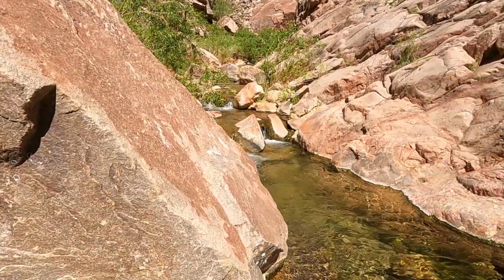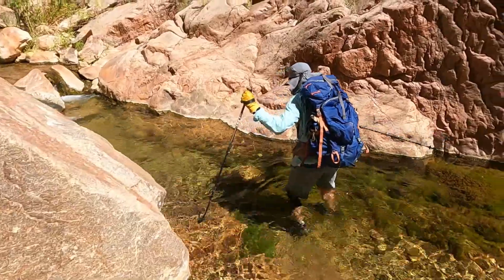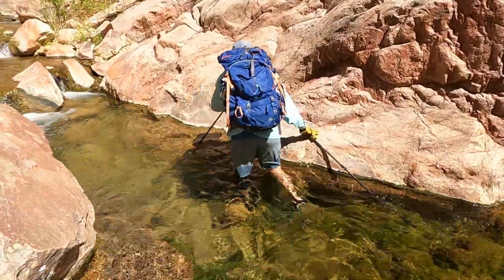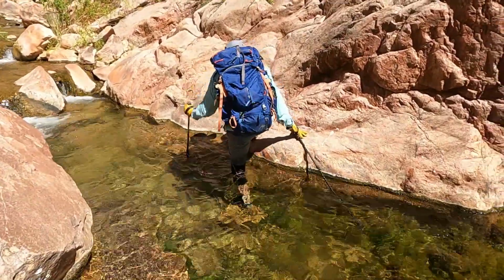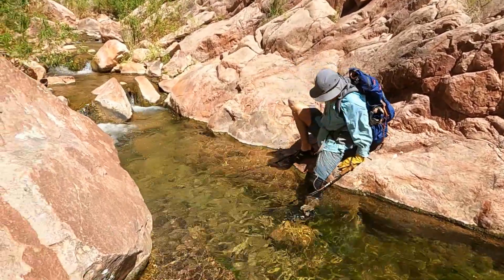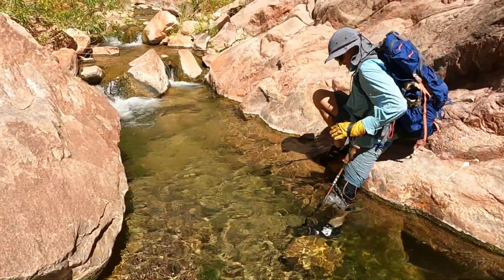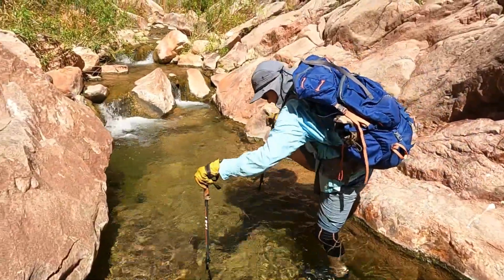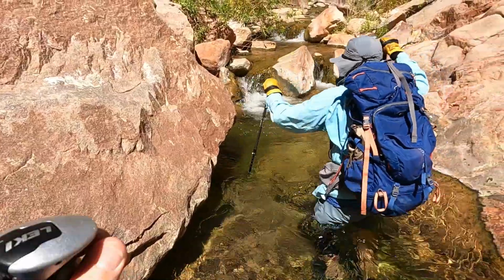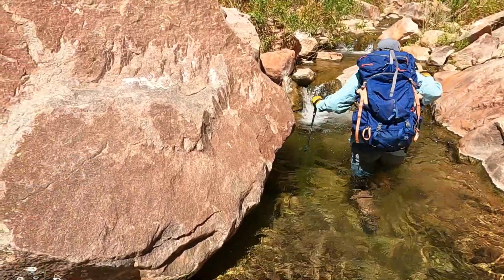We got it. Jeff is convinced we need to go through the middle of water, so that's what we're doing. How deep was that? Can we just go straight? I'm not gonna deal with that. I'm going straight in. Oh yeah, not bad.